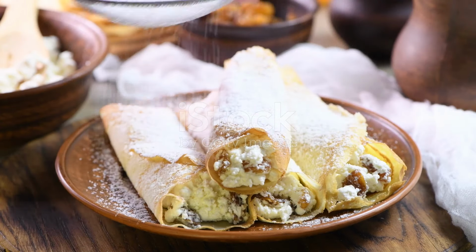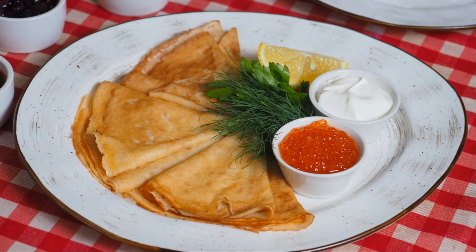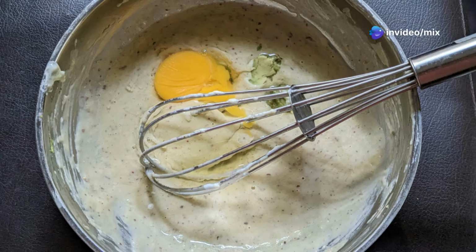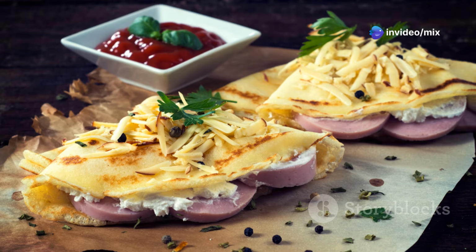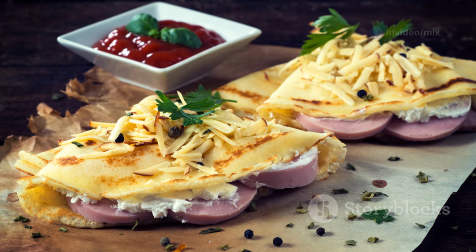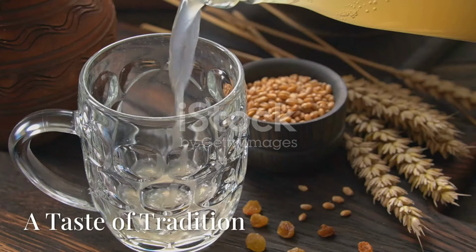Nalesniki are thin pancakes with sweet or savory fillings. Like Belarusian crepes, good for any meal. The batter is flour, milk, eggs, and salt. Cook thin layers in a hot pan until golden brown. Fill with mushrooms, meat, or spinach and cheese. For a sweet treat, use fruit, farmer's cheese, or Nutella.